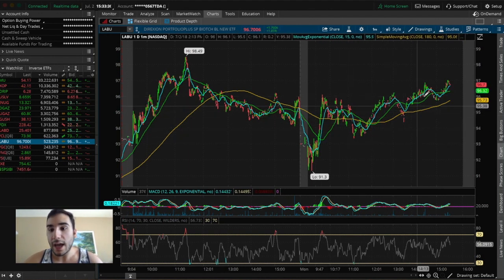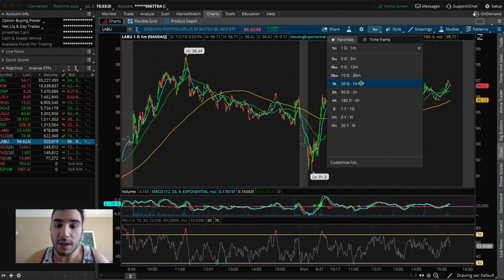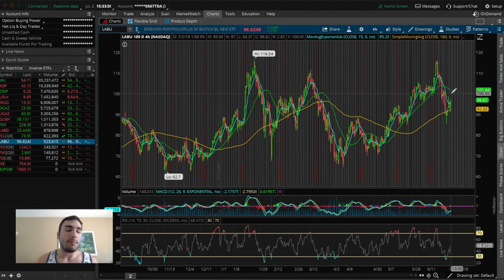We're seeing some higher high action here, some higher low action as well, and it's been pretty much riding above this EMA line right here and the SMA line and the 50-day SMA line as well. If we look over to the 180-day chart, we see that it's pretty much consolidating on this 180-day SMA line and is starting to push up. I plan on taking my profits either on Wednesday or Thursday, according to how LABU moves. My price target right now is about $100 as a sell point, and I have a limit order at $100. So that is what I'm doing with LABU, just to quickly recap on this particular ETF.